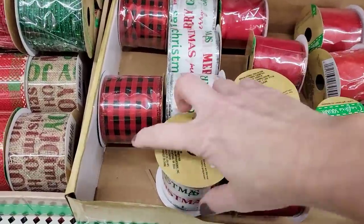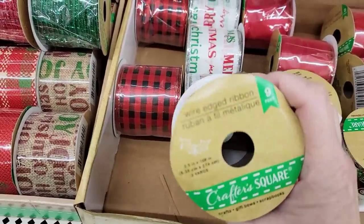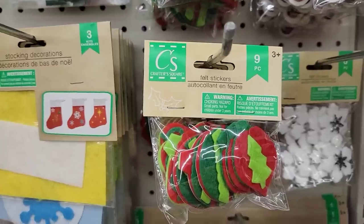They had a lot of Christmas ribbon. I believe they had a gnome one, but it's all gone. This one is 9 feet. There's the red truck with the Christmas tree.